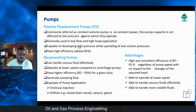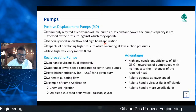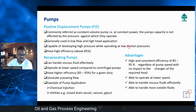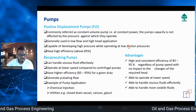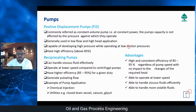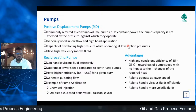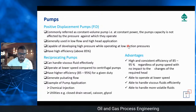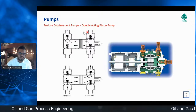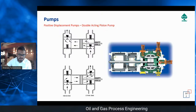reciprocating pump is actually used for low flow and high head application, and it can handle highly viscous fluid, right? And in terms of efficiency, it is much more efficient as compared to a centrifugal pump. Okay, and it is used for systems like chemical injection application. For example, this is a piston positive displacement pump with double acting piston pump. Right, double acting.